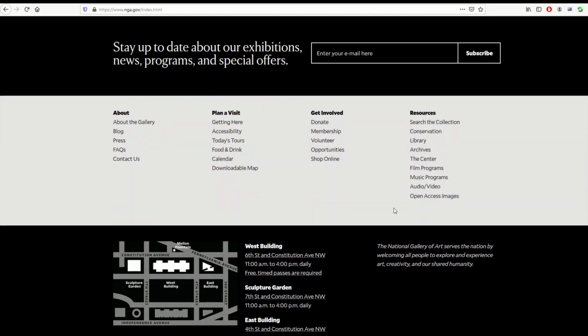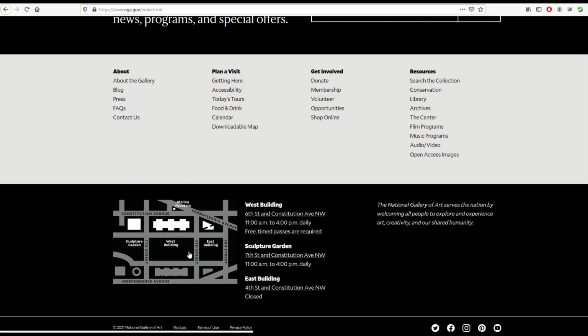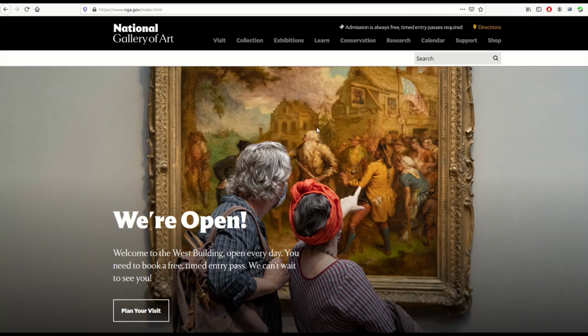You scroll right down to the bottom and it's like, we're in the West Building. It's like, what city are you in? Now, I happen to know it's in Washington, D.C. I've been to this museum, but it just makes me laugh because it's like the people who run these websites, I don't think they quite understand that people may be searching, trying to find information. So anyway, neither here nor there. It's in the National Gallery of Art. That's the website. It's nga.gov.